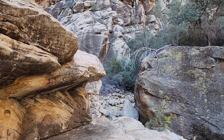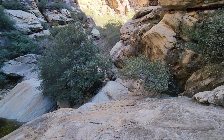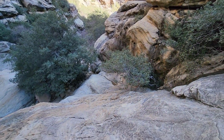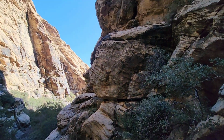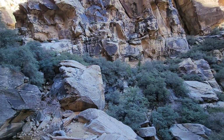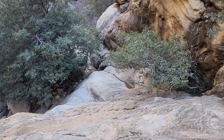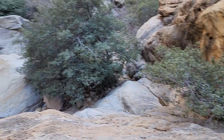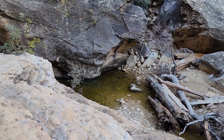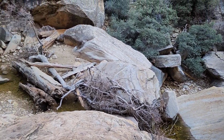Here's a nice little high road. Brief class 3 climb up this rock. Not too bad, actually, but don't do it when it's wet. But here's a little class 3 climb we just took up to this point. See the pond below, the stream running beneath us now. Quite a ways down there.